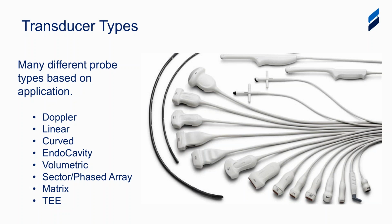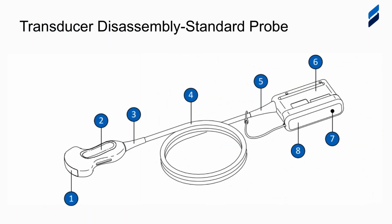So let's talk about the construction of a transducer. This is a standard probe. We're going to go through and break down the standard probe and just talk about some of the areas that you want to look after.